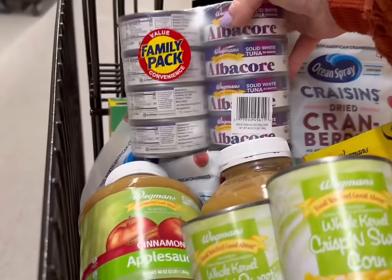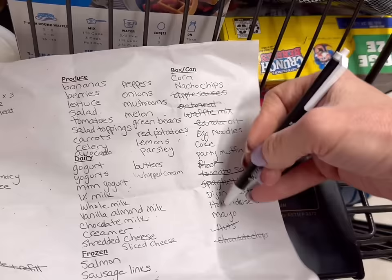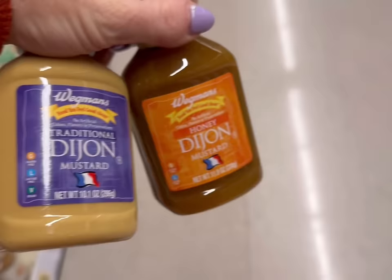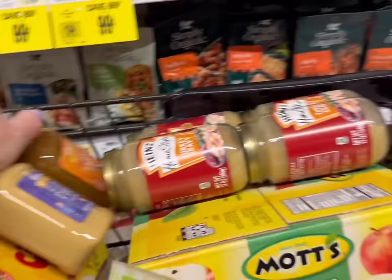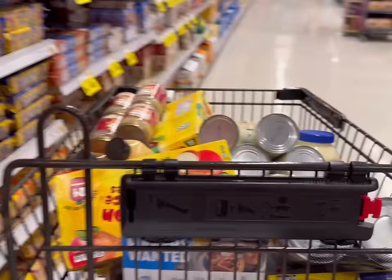Alright, this is the tuna that James likes. Oh my gosh, I do need pasta. I need egg noodles. And we walked right past the Dijon. Get both of these, traditional and honey. Forgot I needed, we're stocked up on every pasta except egg noodles that I need for the beef noodle casserole Wednesday. I'm gonna leave the cart right here and run back and grab egg noodles.